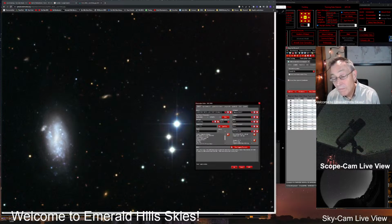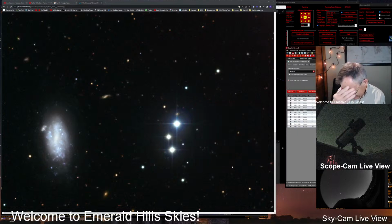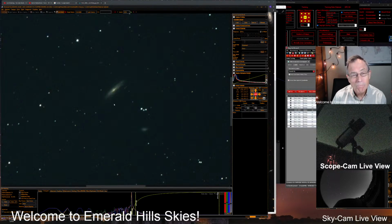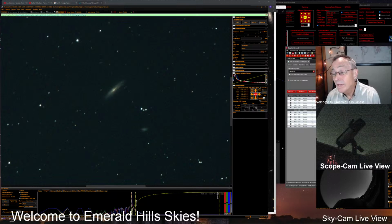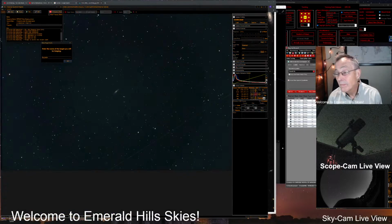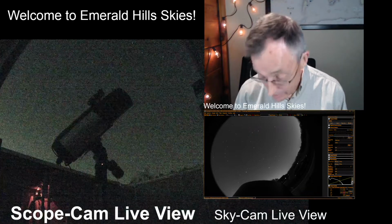Amazing view in the wiki article from the 2.2 meter scope at La Silla. 2.2 meters, so that's about a 7-foot wide aperture. A little bit more than our RASA has. But still, we're not complaining, are we? Let's go to NGC 4900.